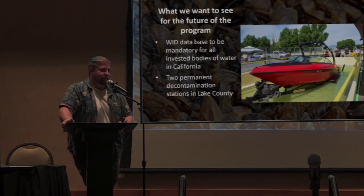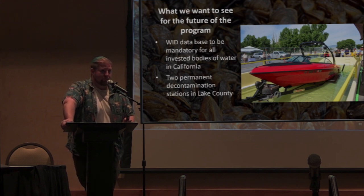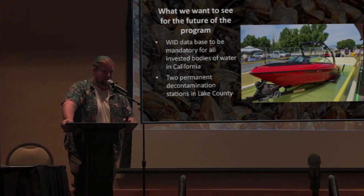So what we would like to see in the future is to beef up the WID database for California specifically, just because we have 43 lakes that are infested in our state. The reason why we want to buff this up is because not all water agencies use the WID database. So it's a big guessing game on where these vessel owners are coming from. So if we have boater movement transparency, we'll have a much better success at stopping a spread coming into Clear Lake.